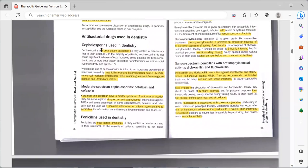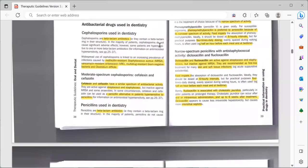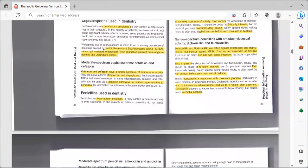Then the antibacterial drugs used in dentistry. First, we will start with cephalosporins used in dentistry. As we studied in the last pages, they are beta-lactam antibiotics. In the majority of patients, cephalosporins do not cause significant adverse effects. However, some patients are hypersensitive to one or more beta-lactam antibiotics.